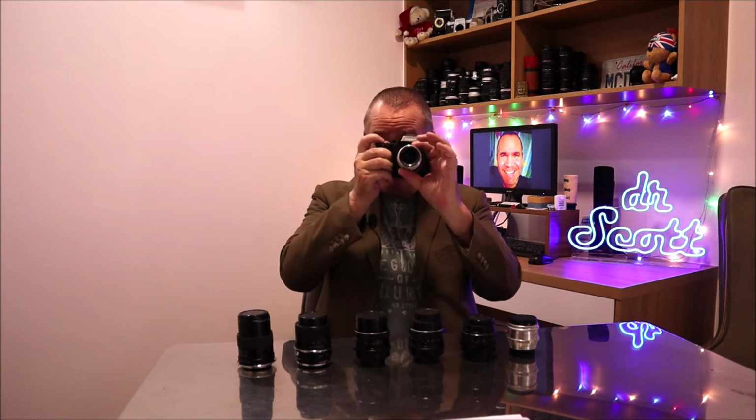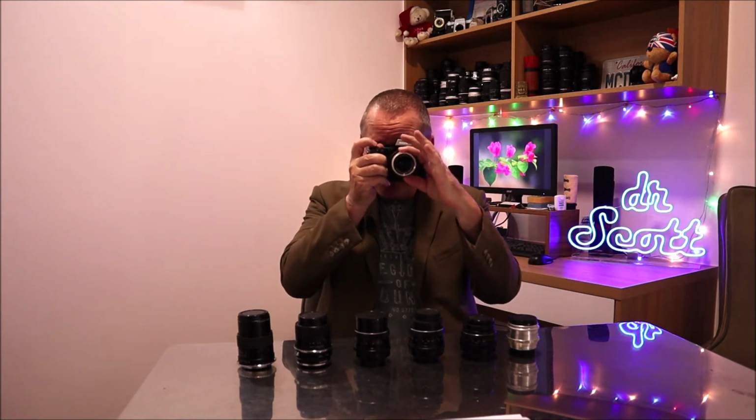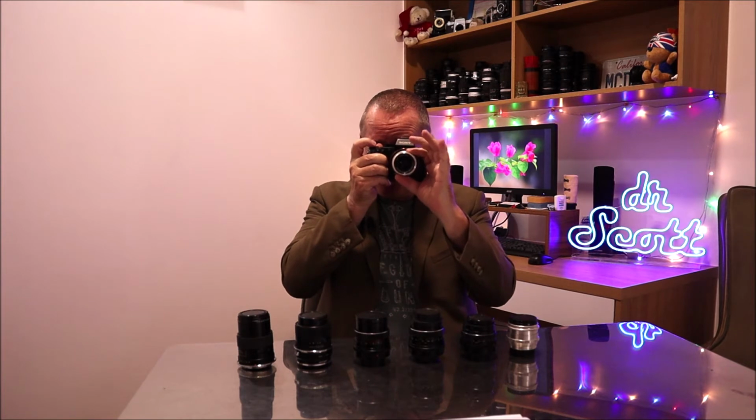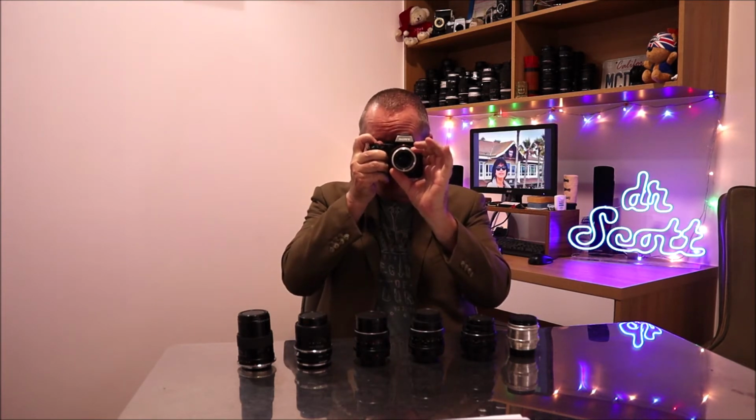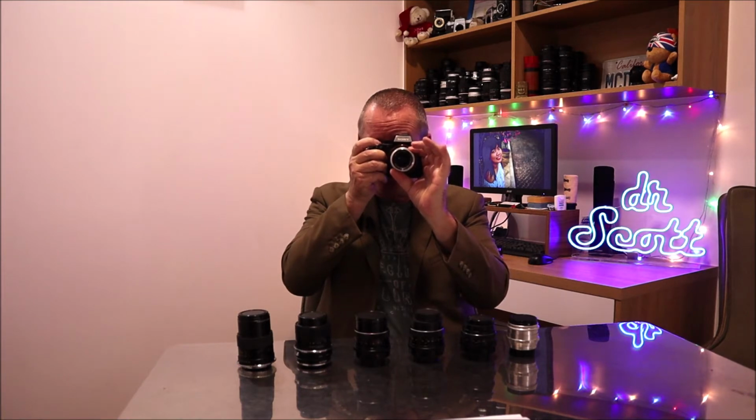All right, so let me get you a photo of my M50. Now I'm going to zoom in. It's one of the beauties of mirrorless cameras. You can zoom right in, so I'm going to zoom in on the end of the lens barrel. 1, 2, 3.